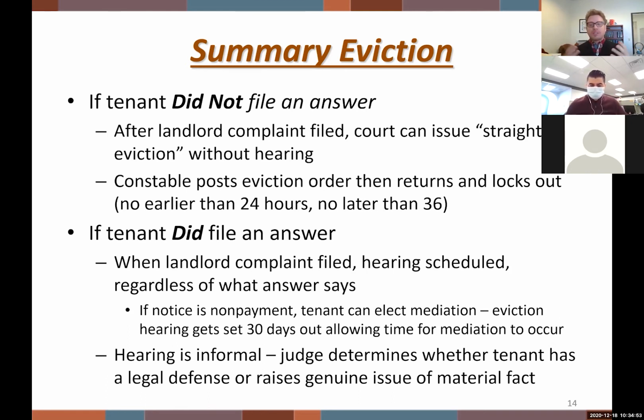Now, a new development that we've been working on is eviction mediation. This mediation only applies if the tenant receives a non-payment notice. So if the tenant receives a notice of non-payment, when they file their answer with the court within that 7 days, they will be able to elect mediation. They say, I want to participate in the mediation program. In that case, the hearing will be set out 30 days so that there's time enough for a mediation to take place.